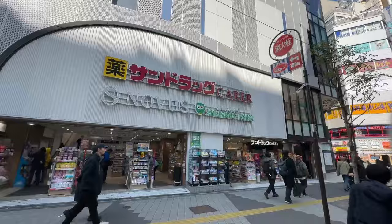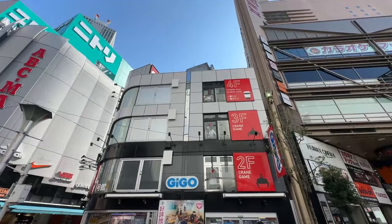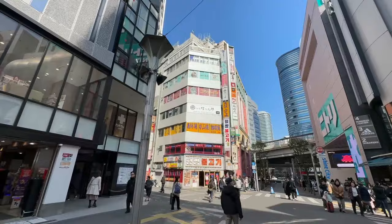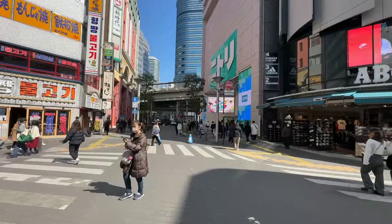And there's another Gigo. I guess this used to be Sega. Crane Games on the first and second floors, and a cafe on the third and fourth floor. I don't know how the business has evolved, but the arcade games and the console games have really put the game centers out of business because you can do this stuff at home. And the pandemic, if there was a final nail in the coffin, it was the pandemic that really did in the game centers here, because a lot of foreign tourists just weren't coming to Ikebukuro.